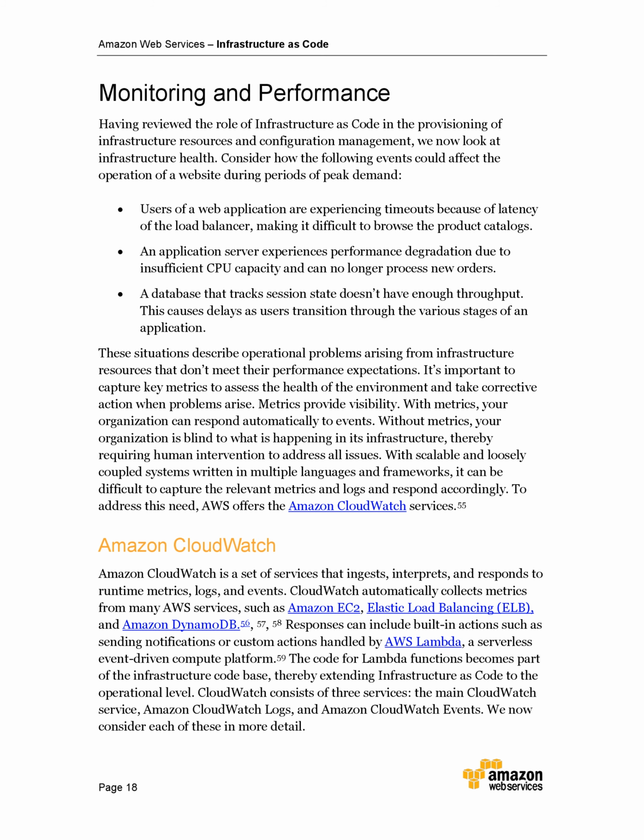This causes delays as users transition through the various stages of an application. These situations describe operational problems arising from infrastructure resources that don't meet their performance expectations. It's important to capture key metrics to assess the health of the environment and take corrective action when problems arise. Metrics provide visibility. With metrics, your organization can respond automatically to events. Without metrics, your organization is blind to what is happening in its infrastructure, thereby requiring human intervention to address all issues.